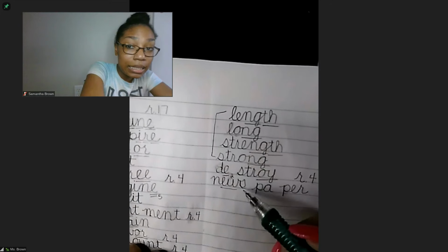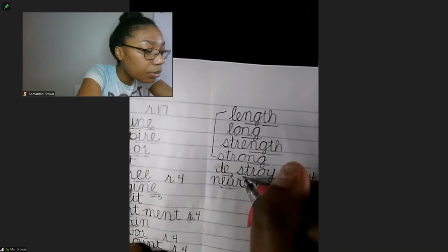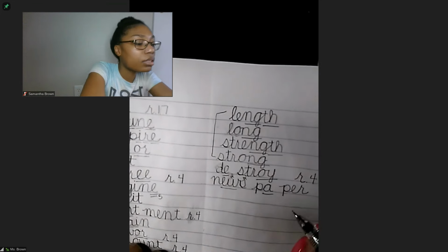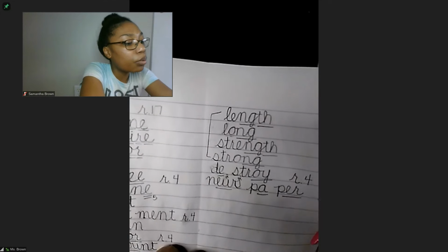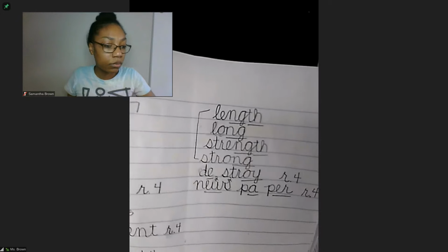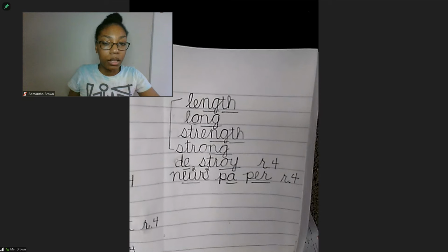News. Z said its second sound, so we also put a two above that. Pay. Mark A, said its long sound at the end of a syllable. Rule. Everybody say it. Four.